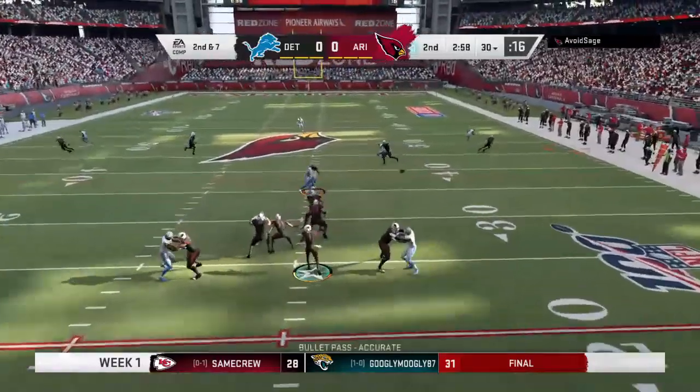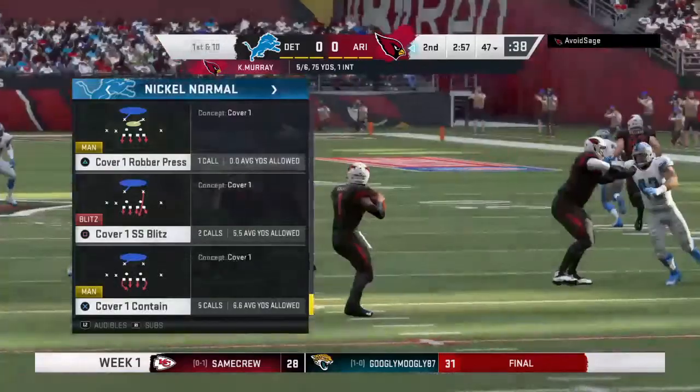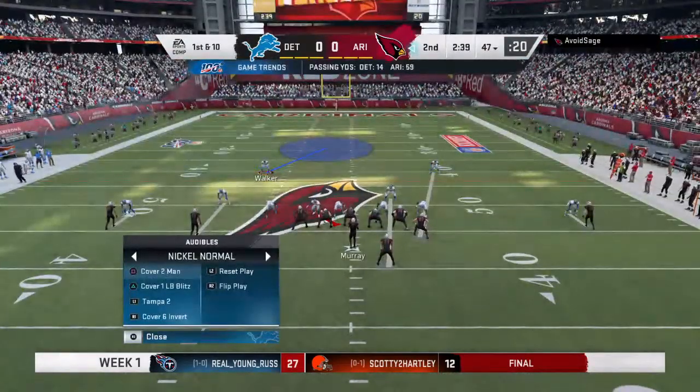Play action. Now it's Murray. Throw caught here by Bird. And he'll be out of bounds, but able to get it up past the 45. Give him 16 yards there, and it's a Cardinals first down as well.